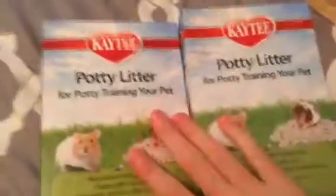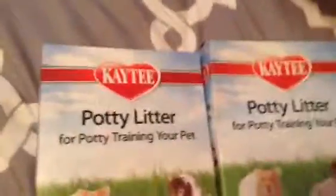So the next thing is potty litter, because I'm going to try potty training Button. I got two of them, because they were really cheap, and along with that, a potty, and let me see if I can get it out, a scoop. So there's this little potty training kit, and I have two other things I'm going to show you.